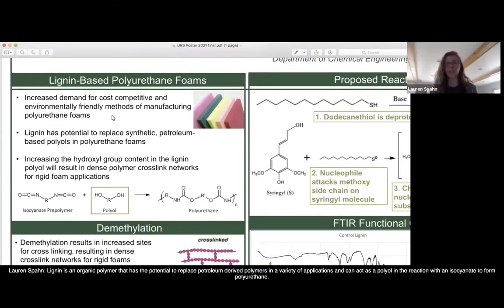Lignin is an organic polymer that has the potential to replace petroleum-derived polymers in a variety of applications and can act as the polyol in the reaction with an isocyanate to form polyurethane. One way to increase the functionality of the lignin polyol is to increase the amount of hydroxyl groups in the molecule, which will increase the possible sites for cross-linking and therefore form more dense cross-link networks for rigid foam applications.